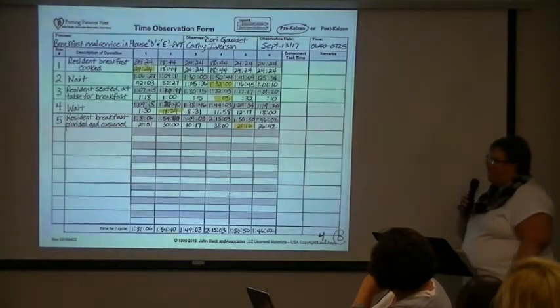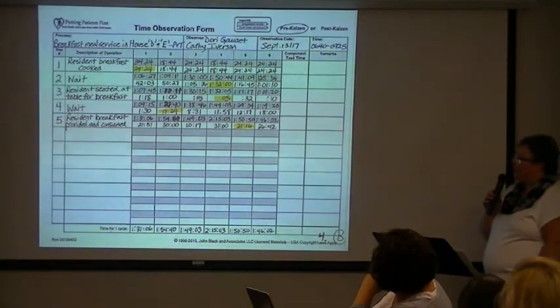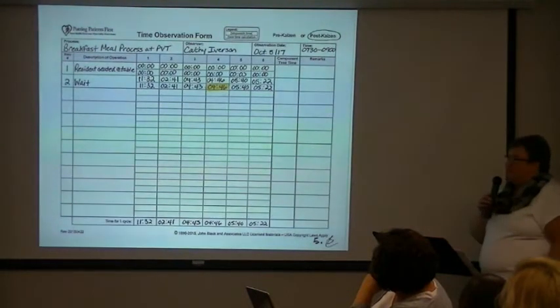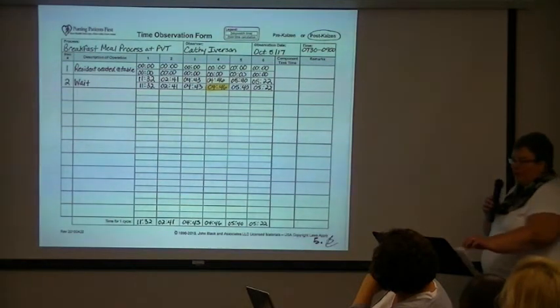So this is just an example of our timed observation form that we utilized to create our value stream map. And the second timed observation form just reflects the timings for one of the waits that we were looking to improve upon for our future state.